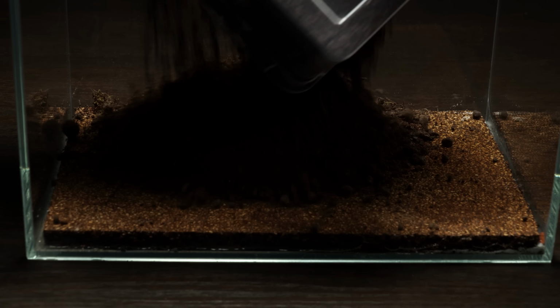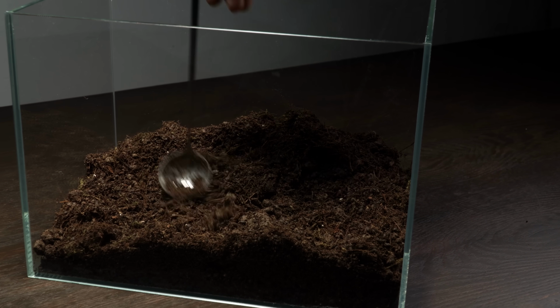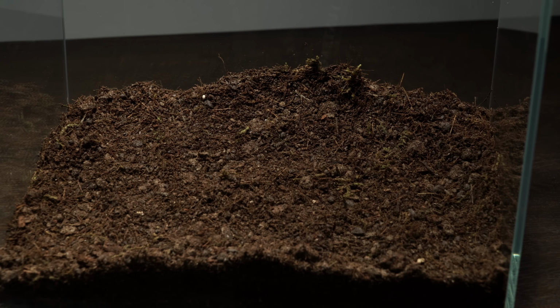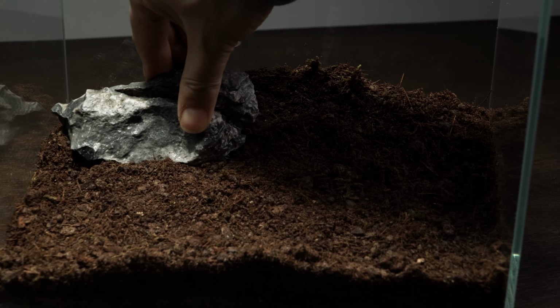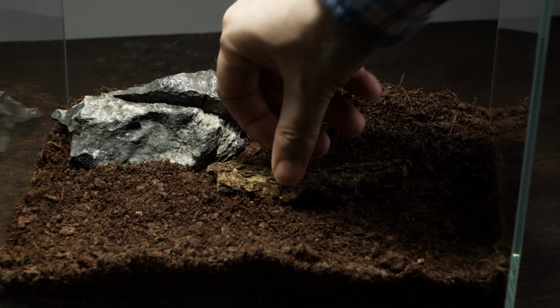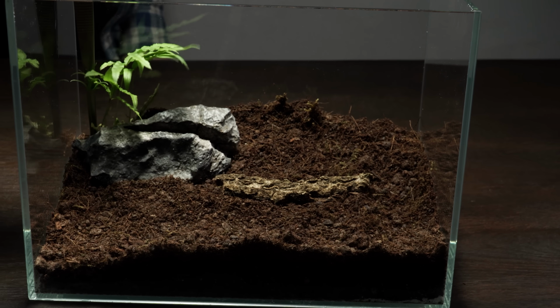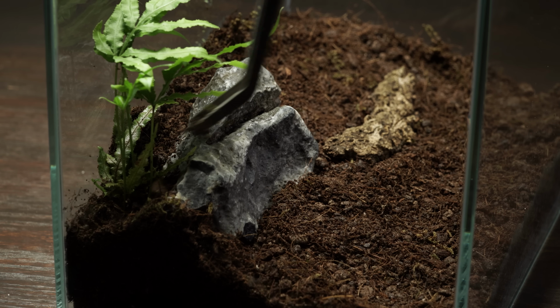Since earwigs like it damp, I mix the dirt with coconut fiber and moss. Keeps things loose and holds water nicely. Now, let's build this thing. First, throw in some rocks. To make it look natural, add a few pieces of bark. Then stick in some ferns. Easy little terrarium done.